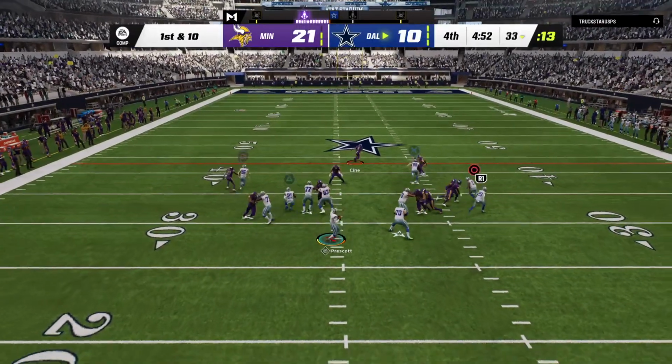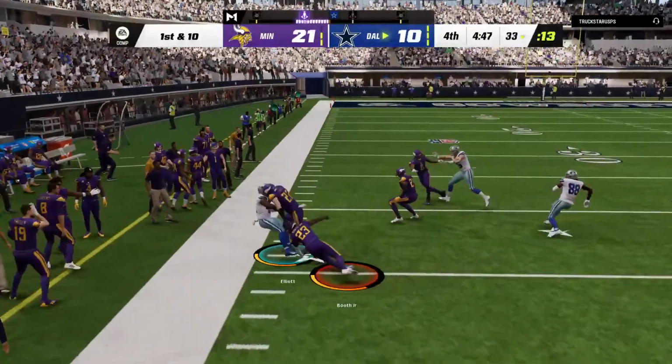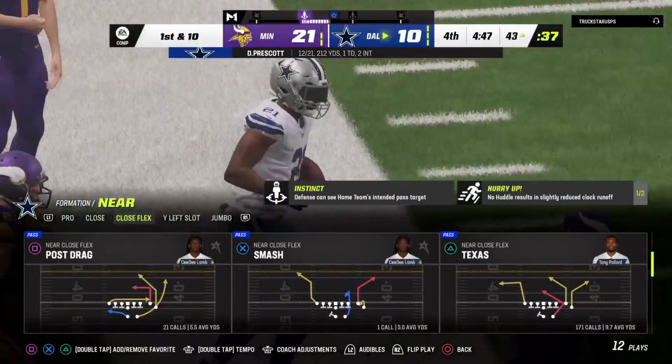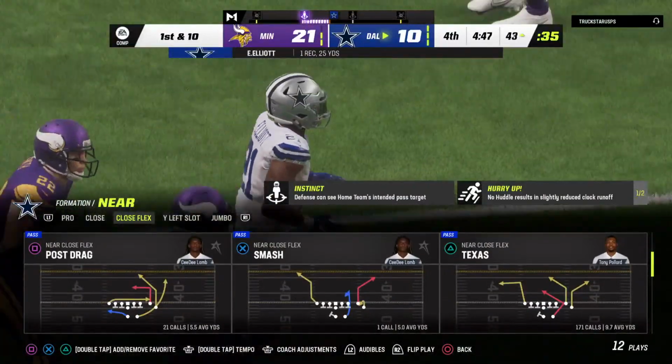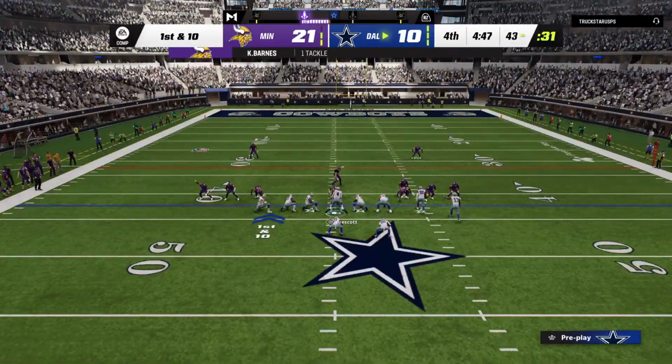On 1st and 10, Prescott went right, wide to Elliott, finding room at midfield. And he gets this to the other side of midfield across the 45 before going out of bounds. A big catch and run, $21, and it'll give them a fresh set of downs.